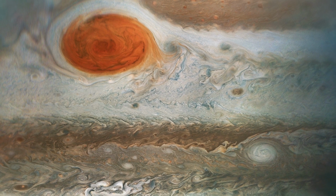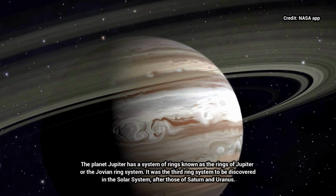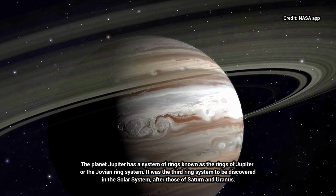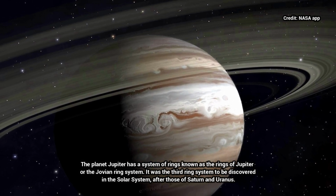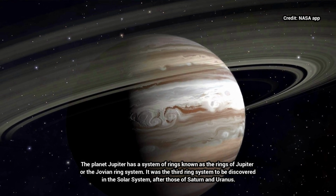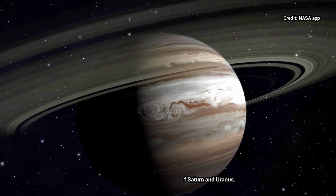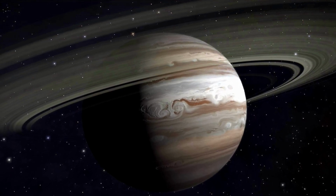Jupiter has been known since ancient times because it can be seen without advanced telescopes. Jupiter has been visited, or passed by, several spacecraft, orbiters, and probes, such as Pioneer 10 and 11, Voyager 1 and 2, Cassini, New Horizons, and Juno.